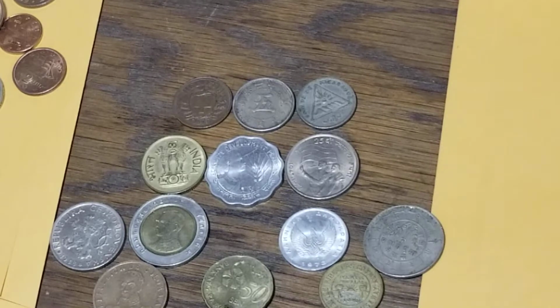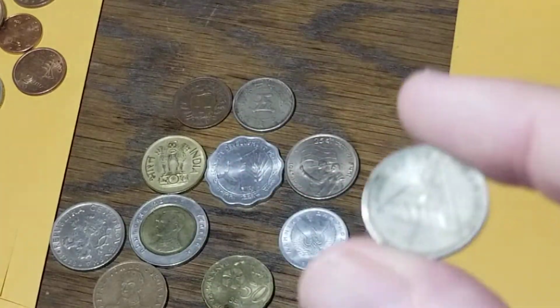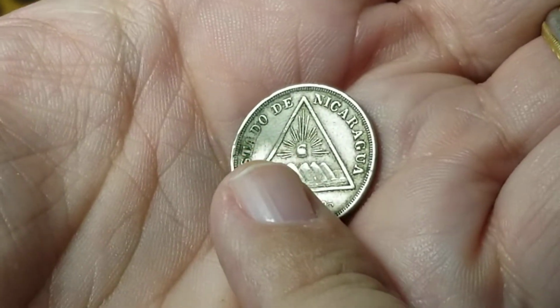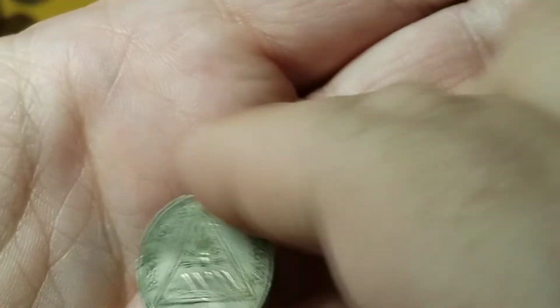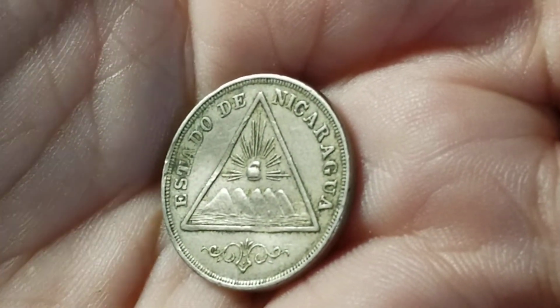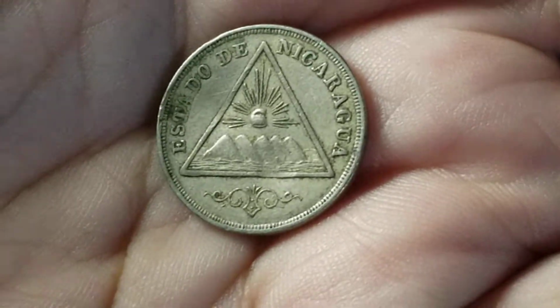Next, I'm going to show 3 coins that I picked up from the 1800s, the late 1800s. And we're going to start with this coin from Nicaragua. Unfortunately, it is damaged. So if you look at it, it's been dented about right there. If you look at it sideways, maybe it doesn't look so bad sideways, but this is going to be a coin from Nicaragua, and they still use this kind of triangle design even until today with the triangle.